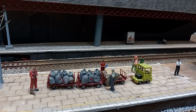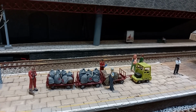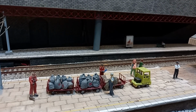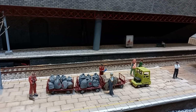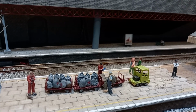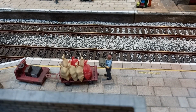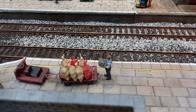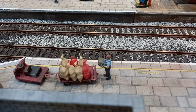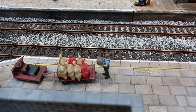I've painted a few more figures up as well. So the guy carrying the mailbags, he's new, and the postman guy who's looking through the mail and just ticking everything off before the mail train comes in, he's also new. So I've painted those figures up. Once again, they're Model U. The other guy there with the mailbag, just putting another mailbag on the trolley there, he's also a Model U 3D print that I've painted up ready.